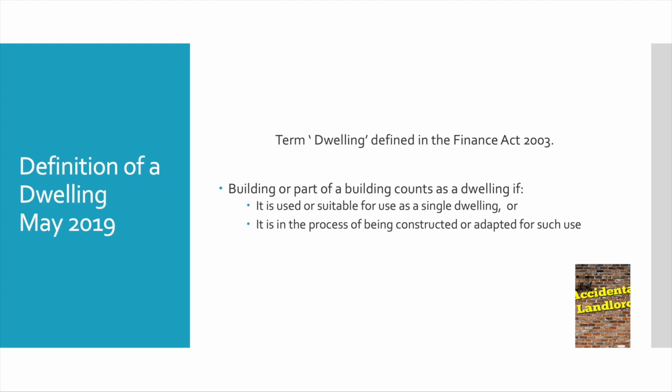The second part says, if you buy something that is in the process of being constructed, as in you buy something off plan, it is in the process of being constructed to form a dwelling. Or you buy something, for argument's sake, you've gone and bought another property where a contractor is in the process of adapting that property from some other use to being used as a dwelling. The key point is, at the point of purchase, these conditions have to exist. Okay.